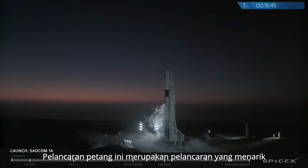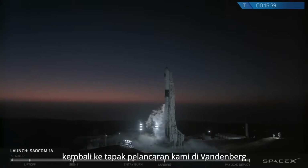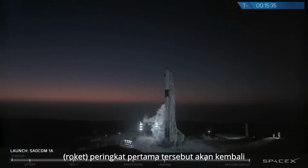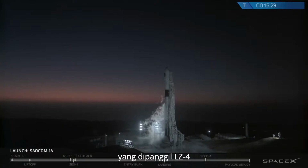This evening's launch is also an especially exciting one for SpaceX because it's the first land landing back at our Vandenberg launch site. Tonight, following second stage separation, that first stage will return back to the west coast of California and attempt to land on our brand new Vandenberg landing zone called LZ4, which we'll talk about more later in this webcast.